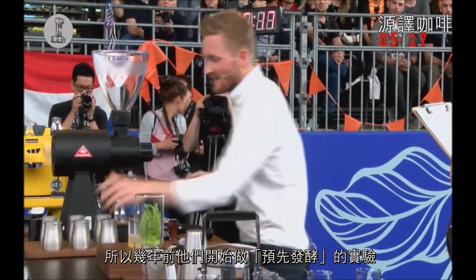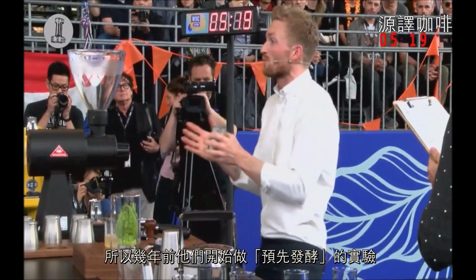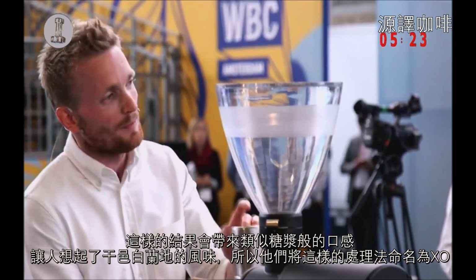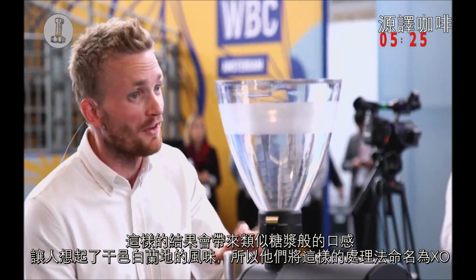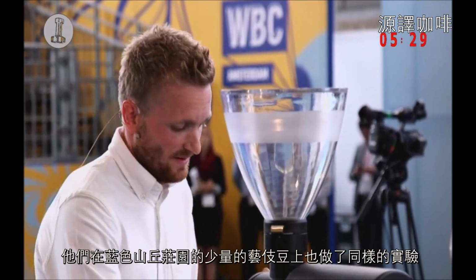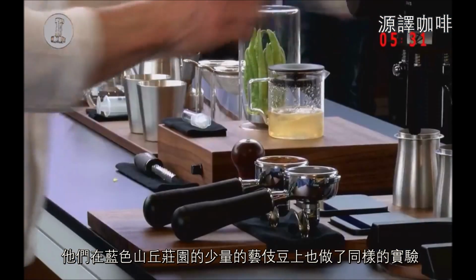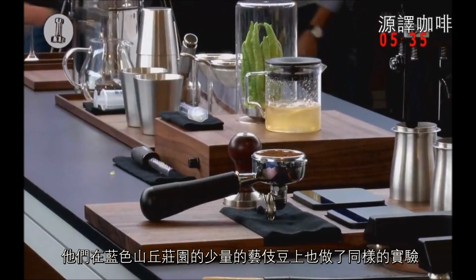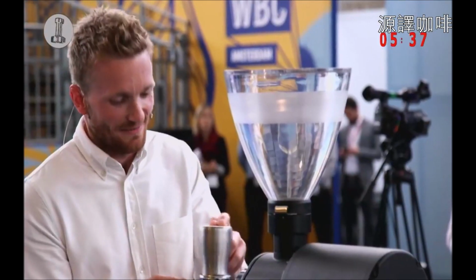Now 2 years ago, they had experimented with something they called pre-fermentation on one of their coffees. And this gave them a syrupy sweetness that reminded them of a cognac. And they called the process XO. And now they've done the same experiment on a small amount of the geisha from Cerro Azul. So today, we're drinking geisha XO.